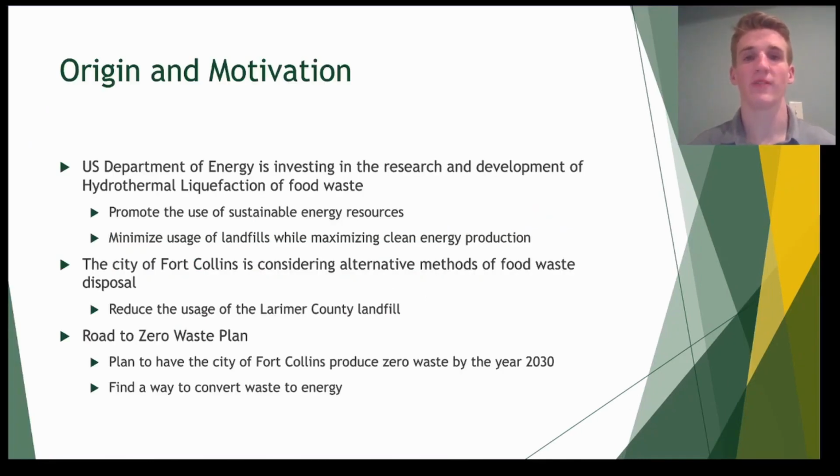The U.S. Department of Energy is investing funds into the research and development of a hydrothermal liquefaction process to convert wet biomass such as food waste into fuel. The city of Fort Collins is considering alternative methods of food waste disposal in an effort to reduce the amount of food waste in Larimer County landfill.